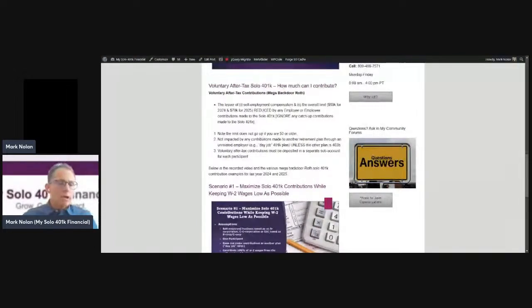Ignore any catch-up contributions because catch-up contributions do not apply to voluntary after-tax 401k contributions, including solo 401k contributions. Catch-up means that extra $7,500 for those age 50 or older. Again, catch-up contributions do not apply to voluntary after-tax solo 401k contributions. Those have to be made to the Roth solo 401k or the pre-tax solo 401k. Why? Because the regulations do not allow for the catch-up contribution to be applied as a voluntary after-tax solo 401k contribution.